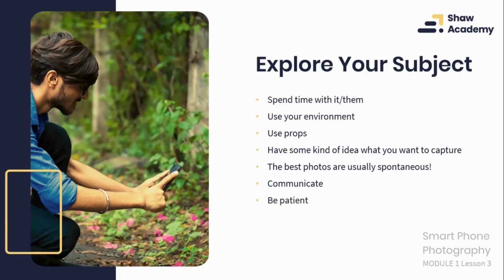Be patient, take your time. It's not going to happen straight away. You need to spend time and be patient. Patience is one of the most important skills that a photographer needs to develop. And you will learn how to anticipate. You'll learn how to anticipate when something good is going to happen, something interesting is going to happen. Particularly important when it comes to things like wildlife and street photography. You need to have an awareness of what's going on and be ready to react to it.